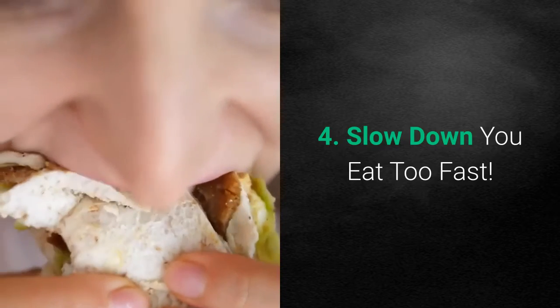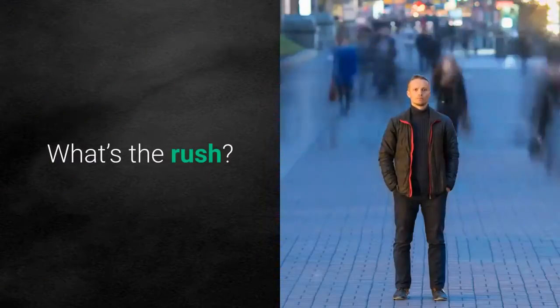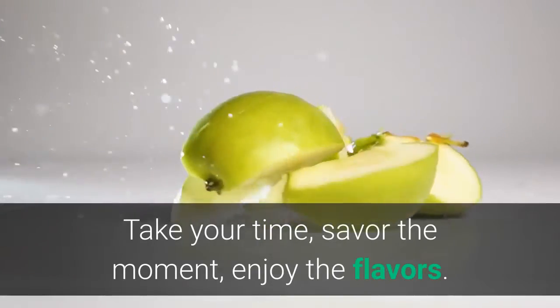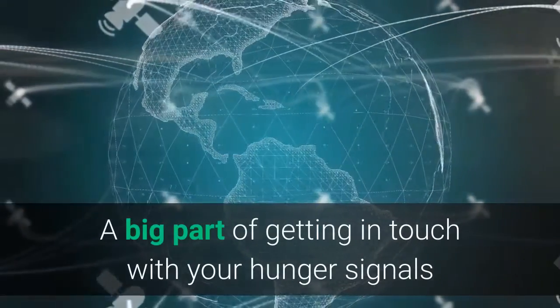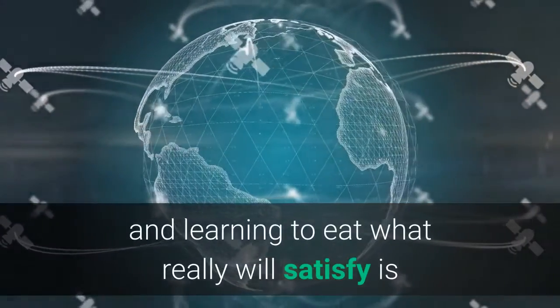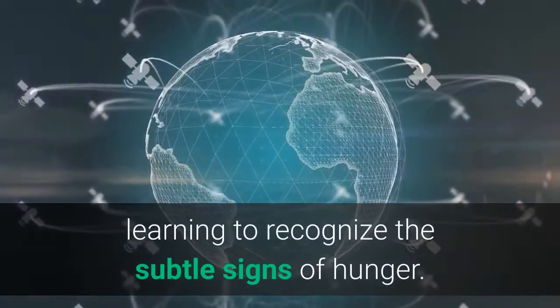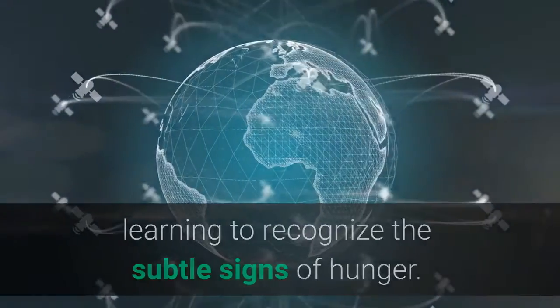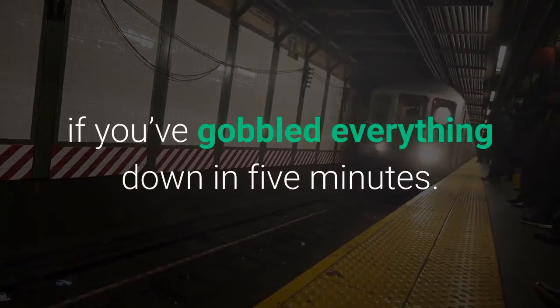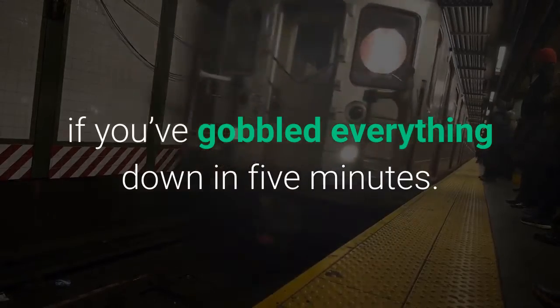4. Slow down, you eat too fast. What's the rush? Take your time, savor the moment, enjoy the flavors. A big part of getting in touch with your hunger signals and learning to eat what really will satisfy is learning to recognize the subtle signs of hunger. You won't know when you're approaching satisfaction if you've gobbled everything down in 5 minutes.